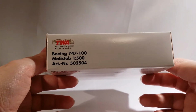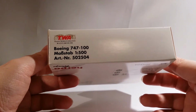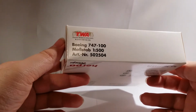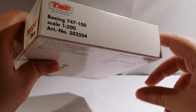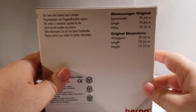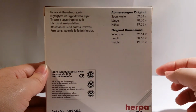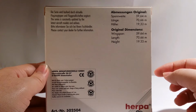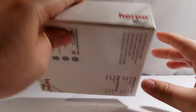Now, if we take a look at the side here, we can see that this is catalog number 502504. You've got the TWA logo here again, and Herpa Wings logo up there. And if you take a look at the back of the box, you've got the original dimensions of the 747, wingspan of 59.64 meters, length of 70.66, and a height of 19.33 meters.